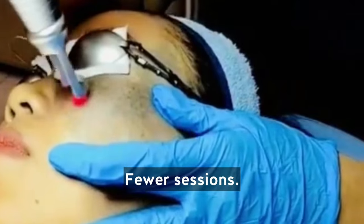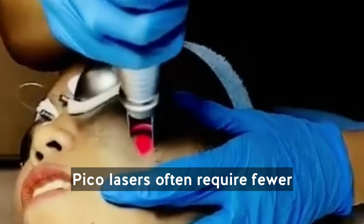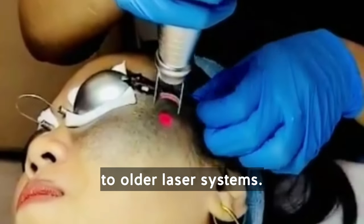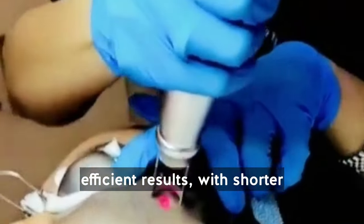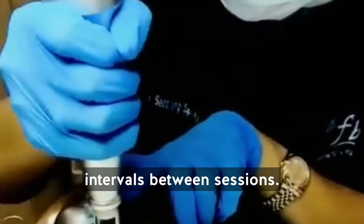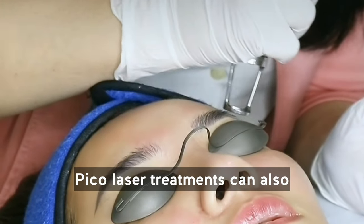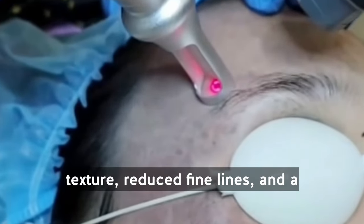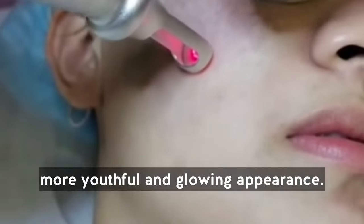4. Fewer sessions. Due to its advanced technology, pico lasers often require fewer treatment sessions compared to older laser systems. This can lead to quicker and more efficient results with shorter intervals between sessions. 5. Skin rejuvenation. Pico laser treatments can also stimulate collagen production in the skin, leading to improved skin texture, reduced fine lines, and a more youthful and glowing appearance.